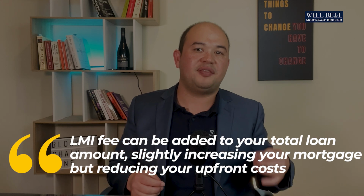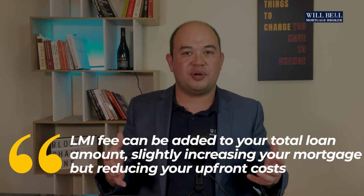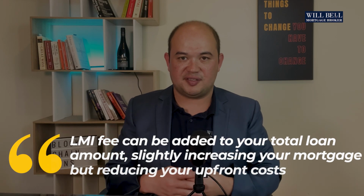Although it's an additional cost, LMI can be a game changer as it allows you to enter the property market sooner, even without a full 20% deposit. In many cases, lenders will let you add the LMI fee to your total loan amount, slightly increasing your mortgage but reducing your upfront costs.